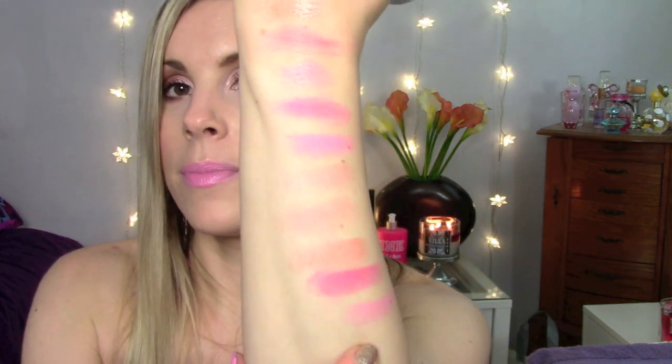Sonia Kashuk is just a little more intense. It's just a really pretty light pink bubblegum blush. It's right down here. It is somewhat similar to my e.l.f. blush in Pink Fusion. Is that? I already forgot the name. Yeah, Pink Passion. I just called it Pink Fusion for some reason. I think e.l.f. has another blush that's Pink Fusion. It is similar to that one.